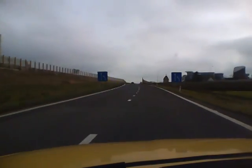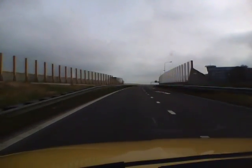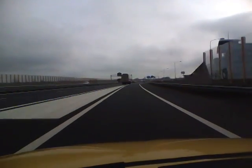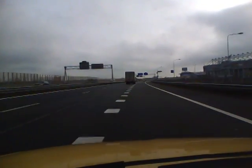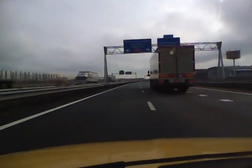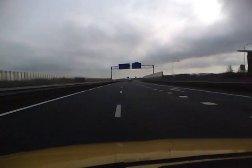Back onto the freeway. I might have to take a look at my exhaust. I think my car's a little bit louder than usual. Overtake the truck. There we go. And the ride is so smooth! At least for me.